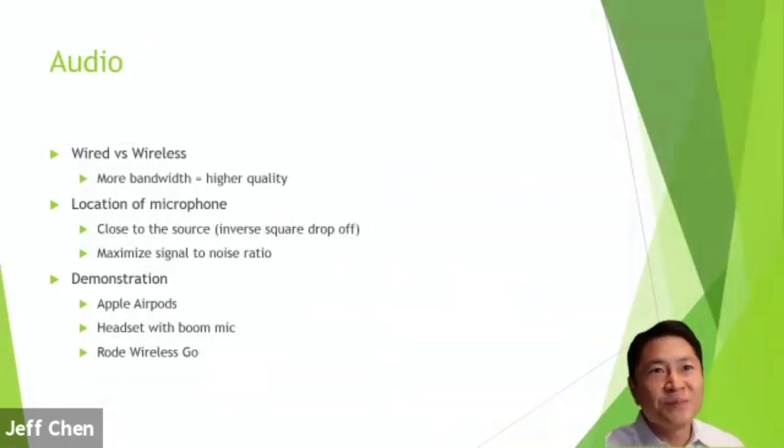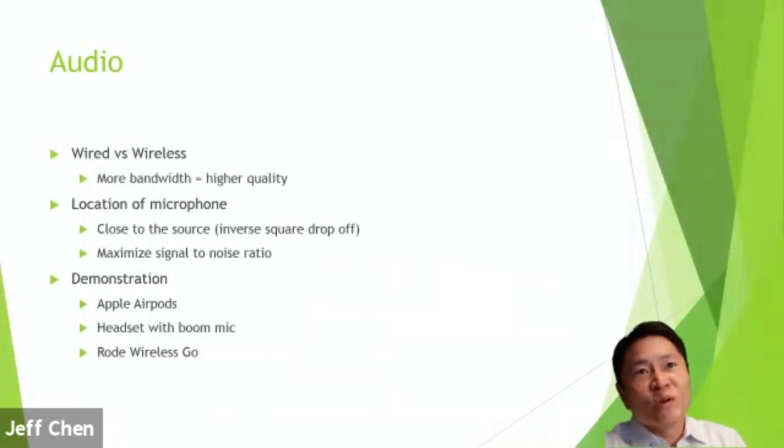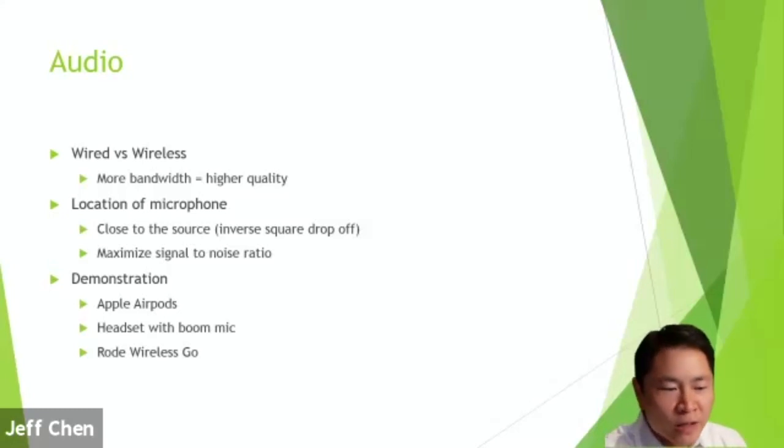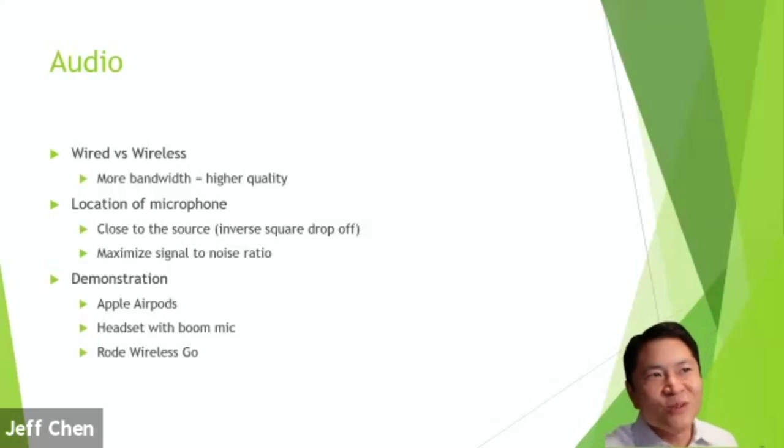All right, let's talk about audio. This is what really got me started in the first place. The audio I was using was the Apple AirPods at the beginning of the work from home time, and a lot of times people were saying that they couldn't hear me very well. I'm like, well, these are Apple products. They're awesome, right? I mean, they should be really good. And then I did some research.